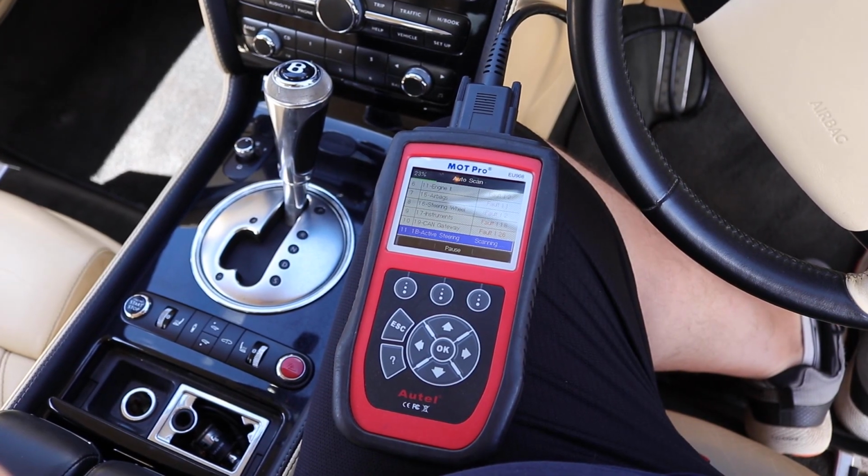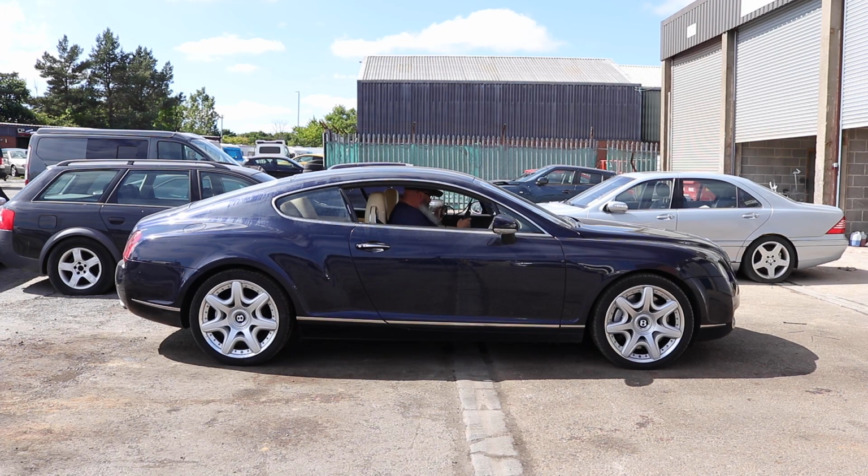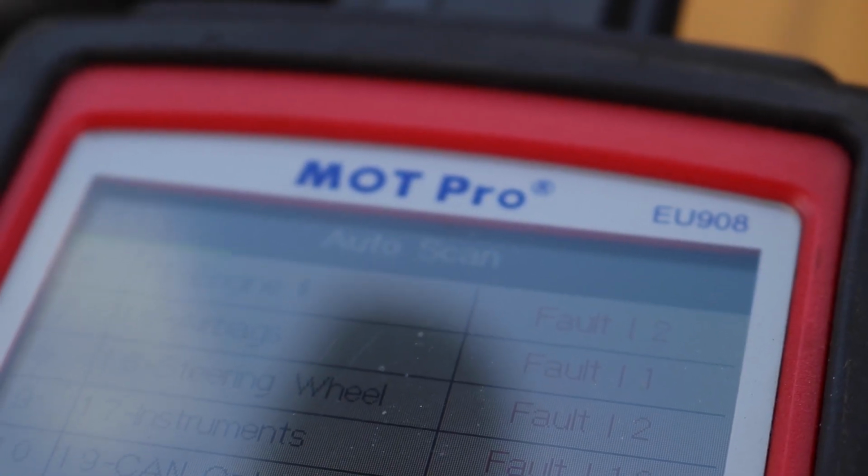I've got my Autel diagnostic machine scanning this Bentley, and as you might imagine, there's going to be a lot of different modules and a lot of different control modules and sensors and all sorts of things for this to scan. So I've got no idea how long this will take to scan. These are, I guess, pretty complicated cars.